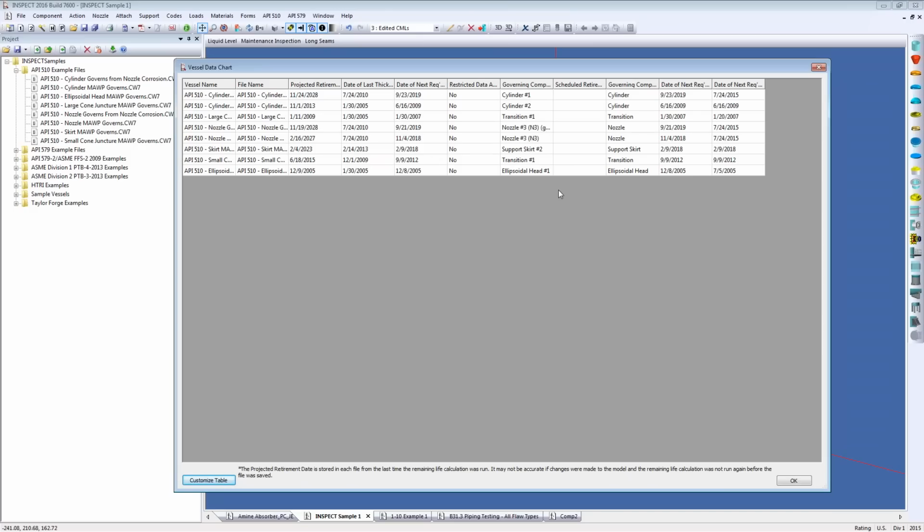governing component. So if you find out that vessel A is going to be out of life in 6 months or a year, you can actually then go and open up that specific file, and you can drill down and see, is there something we can do with it, or can we derate it? Are we just replacing a nozzle?